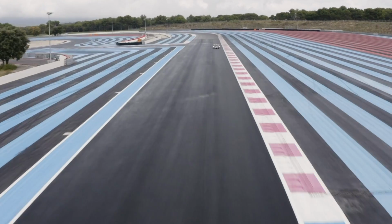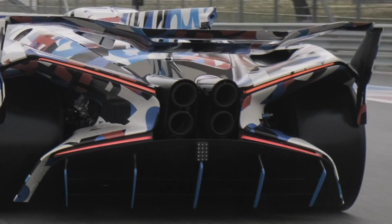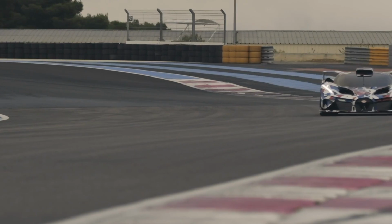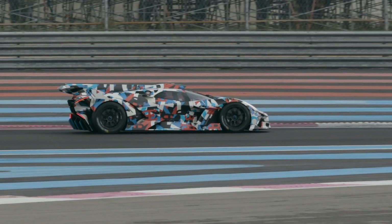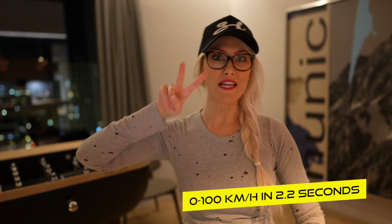Okay, so if this goes into production, this would be a track-only car. They tested it on the track. Watch this. Saw it there on the track. 0 to 100 in 2.2 seconds. That is super quick, guys. That's like electric car fast, all right?